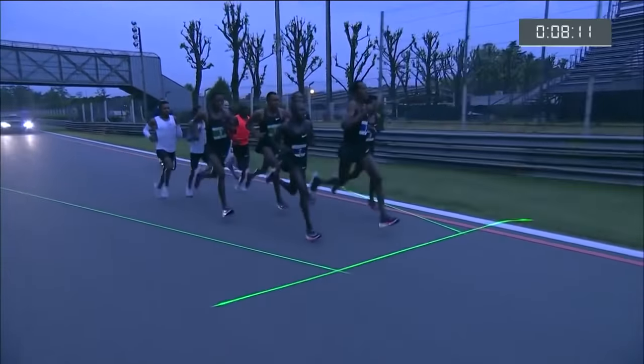Good job. And we saw that transition, the formation. You can tell that the Pacers have obviously rehearsed and trained so hard. What kind of communication are they having when they're in this group, if any?